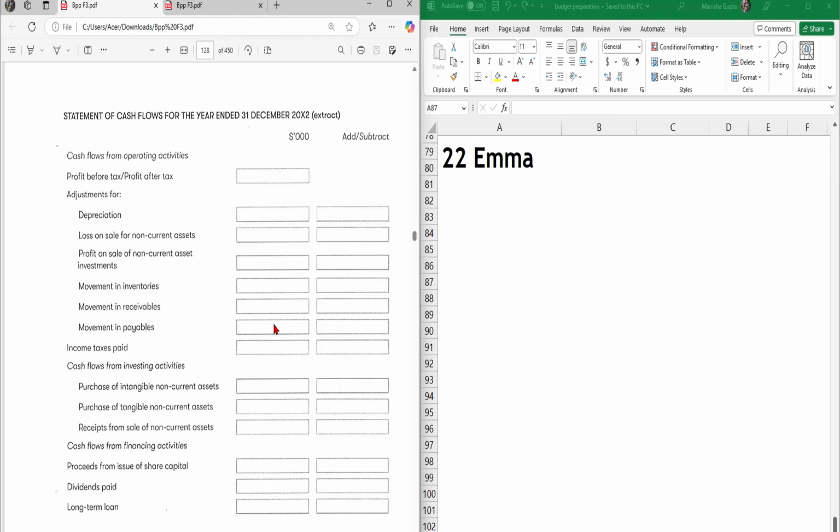Okay, so now let's start from the beginning. The first is the cash flow from operating activities. As you know, the cash flow statement is divided into three categories: operating, investing, and financing. So the first one is operating, and in the exam you will find that most questions are on the indirect method. The direct one is, I think, rarely asked. So have a grip over the indirect method calculations.